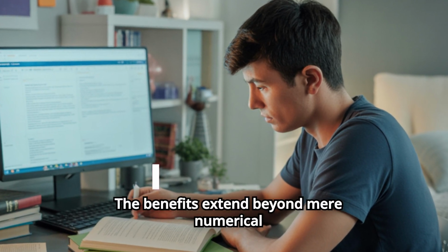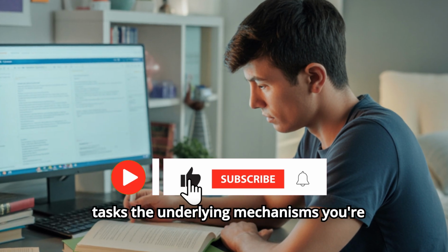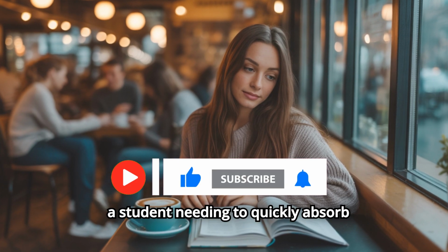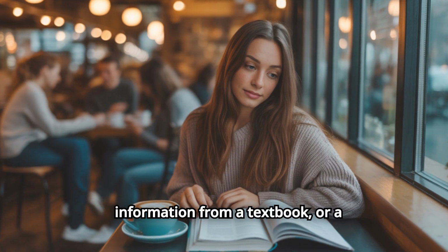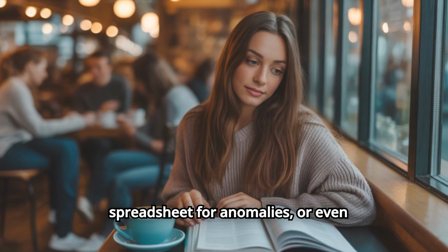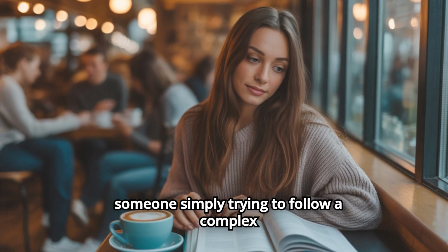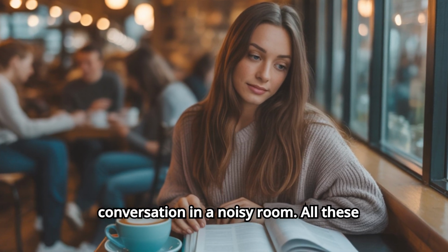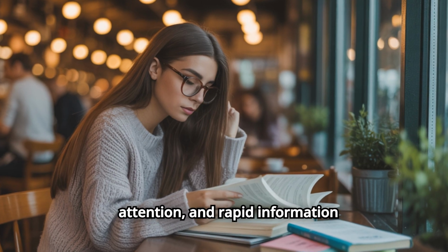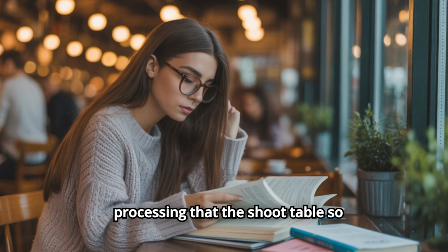The benefits extend beyond mere numerical tasks. The underlying mechanisms you're training are broadly applicable. Imagine a student needing to quickly absorb information from a textbook, or a professional needing to scan a spreadsheet for anomalies, or even someone simply trying to follow a complex conversation in a noisy room. All these scenarios require the same kind of focused attention and rapid information processing that the Schulte Table so effectively drills.